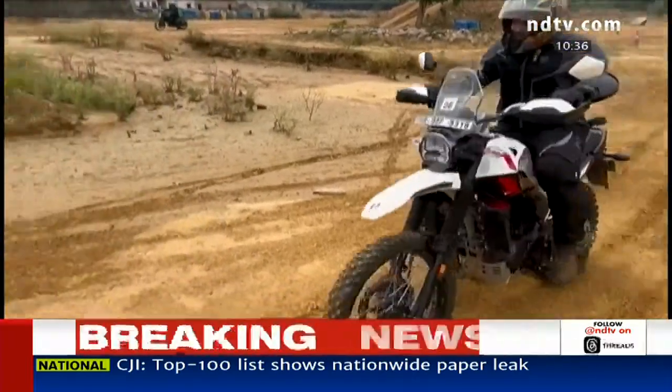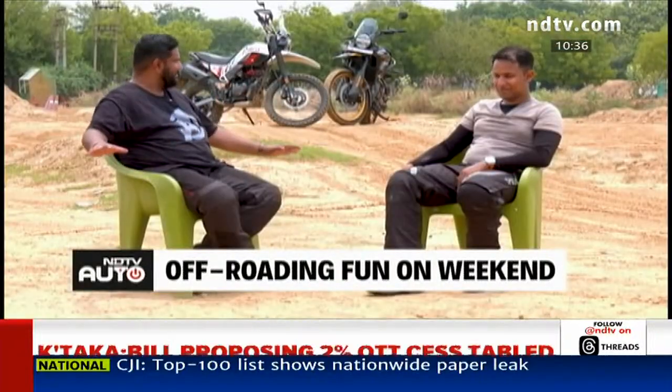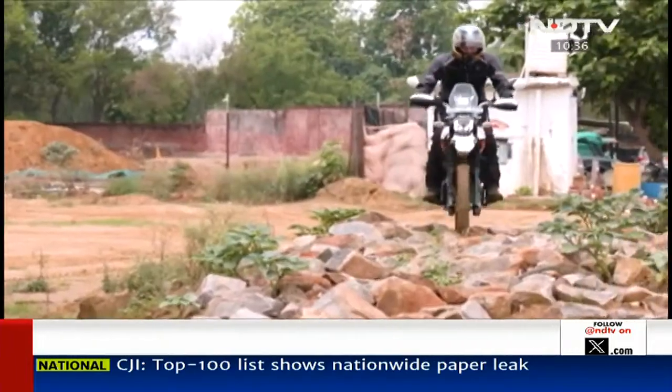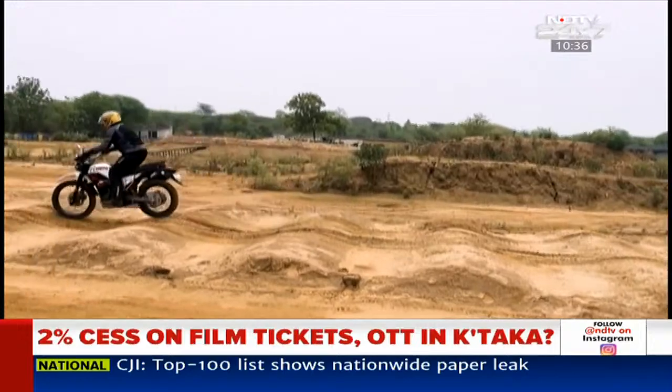The XPulse, on the other hand, is fantastic. It's like tailor-made to do this kind of stuff. Just jump over, go over rocks, go over boulders, and climb any sort of an incline. It does everything with consummate ease. And you're not concerned when you have a fall, which I did.